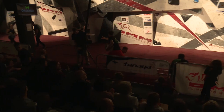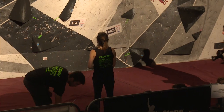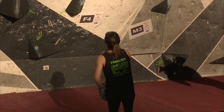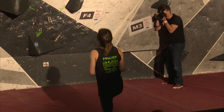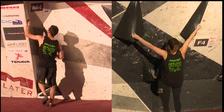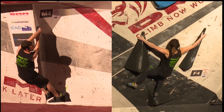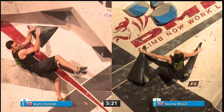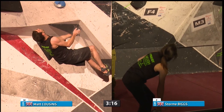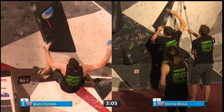Next up, Matthew Cousins. Matt Cousins. Storme Briggs. Briggs, sorry. On the podium, but we need to do this to get on to a higher step. Ooh, unlucky there. Storm struggling with Thor's hammer. Haven't we all? When you say on the podium, well, he's currently lying in third place, but he could do this and move up the ranking. Ooh. We haven't built a podium yet.